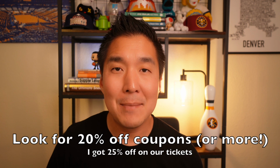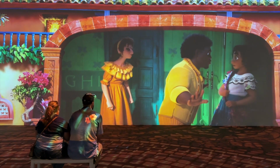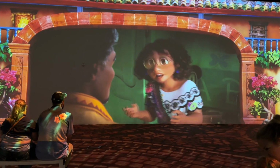Real quick, let's talk about money because I think a lot of people are spending more on this than they should. You should absolutely Google for coupon codes, but there are ways to make this more affordable. No doubt this event is expensive for about an hour's worth of entertainment. For me, my wife, our 3-year-old, and our 2-month-old who is free, we spent about $140, and that was with a 25% coupon code because those service charges are ridiculous.